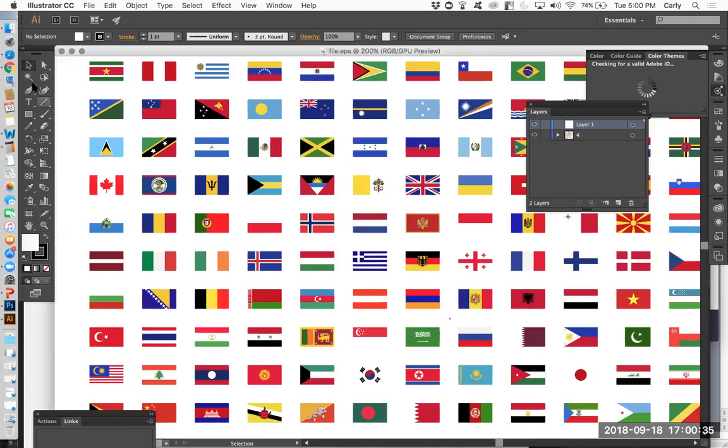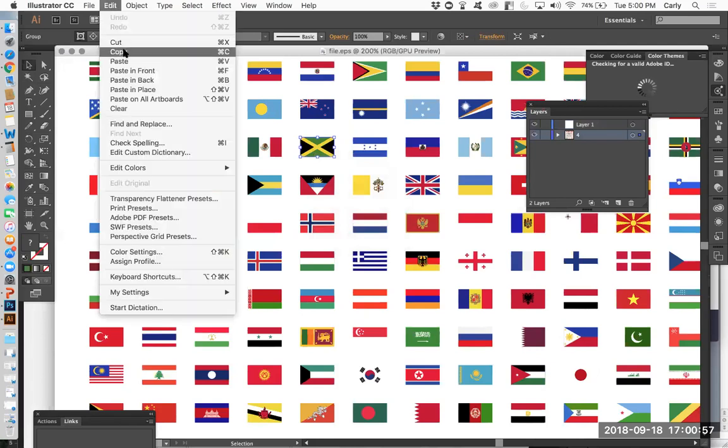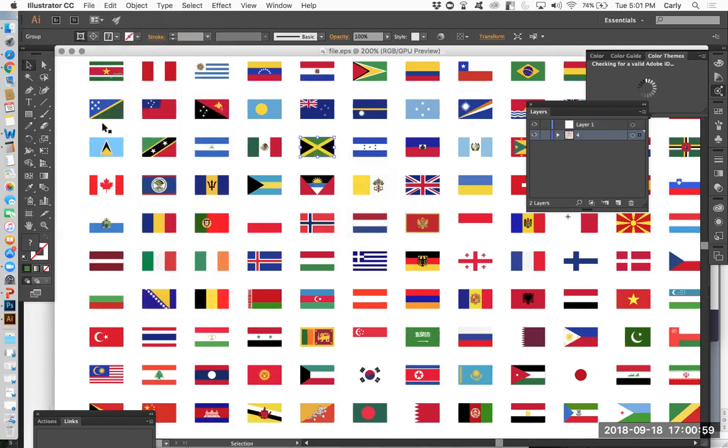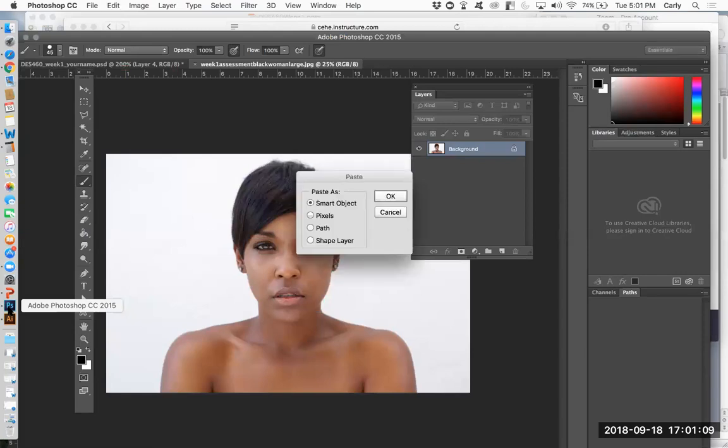And what we do is see if we can select the whole object by holding down the Shift button and selecting the whole object. And now what we're going to do is Control-C or Command-C, or we can go up to Edit, Copy. Now we can paste this directly into Photoshop as a vector object by going to Command-V.